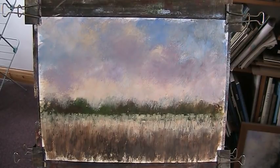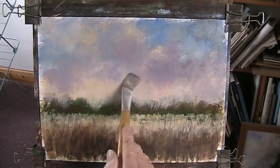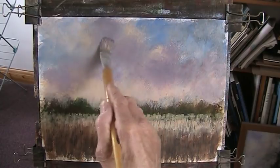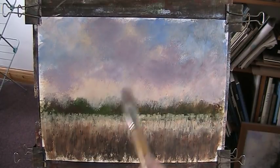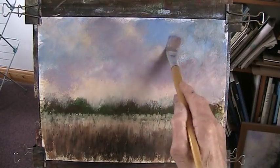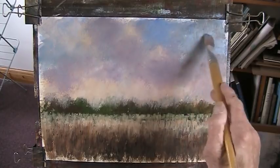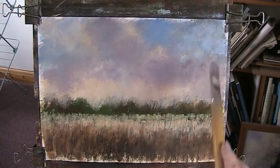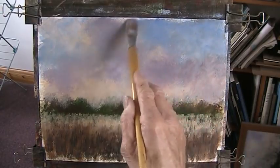Keep that colour going. I like this nice cloud colour. Just the clouds just going all over the place. Right, I want some blue back in there now. Blue and white. Darker there, I think. The oil. Obviously, the oil helps the flow of the paint.